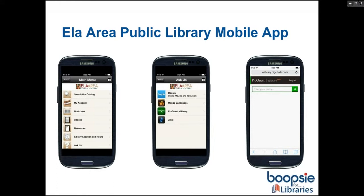And the nice thing that we do, which you may have seen in some other integrations, is we use our patented pass-through authentication service. So basically this enables any of your library apps to pass through a user's credential to any of our partners' apps or websites, mobile websites like eLibrary through ProQuest.